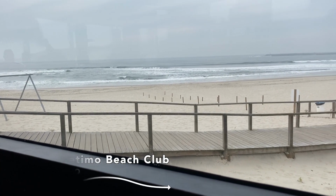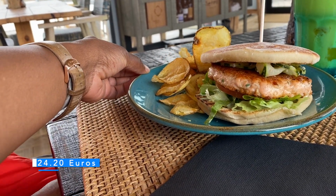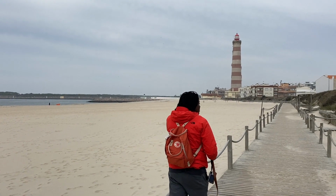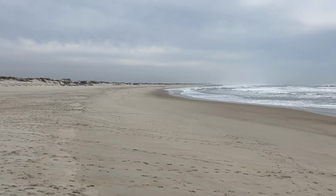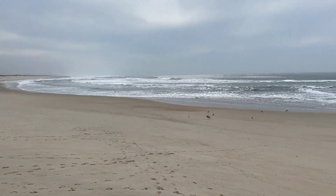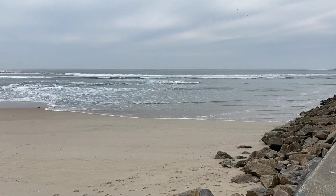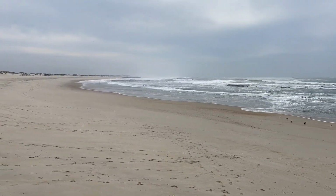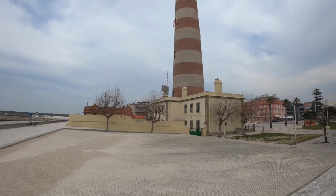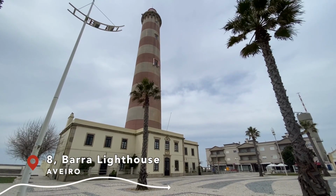So today we picked up a salmon burger. Now we're nearly to the lighthouse at the end of the peninsula. And this walk is taking much longer than expected. We've been going for over an hour, really. But honestly, we didn't mind as the view was so enchanting. And at the end of the beach walk, you'll find the tallest lighthouse in all of Portugal, Barra Lighthouse.